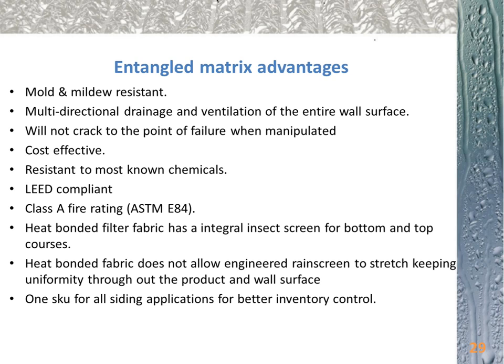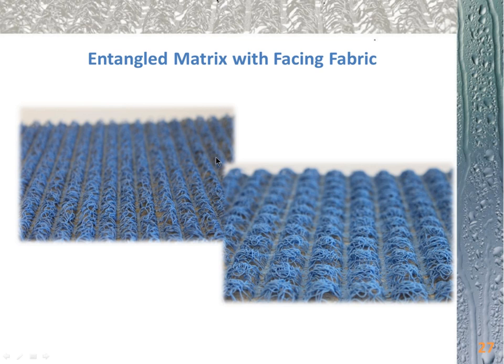When you're using an entangled matrix, whether it be ours or another manufacturer, they are all mold and mildew resistant. The drainage of these products is multi-directional. What I mean by that basically is, there's no such thing as a guaranteed square wall. You're going to have to cut and patch at different areas. You can't install this incorrectly. You've got this open weave design, so moisture is going to drain down this way. It's also going to drain if you put it the other way.